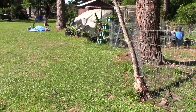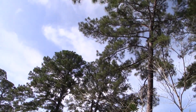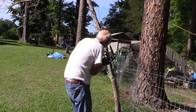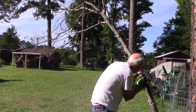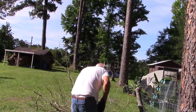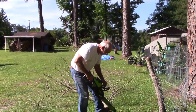The other half of our dogwood went ahead and died. So Larry's going to cut it. We kept it as long as we could. He was afraid it was going to fall and take the fence with it. And he's got the fence fastened to the tree trunk.